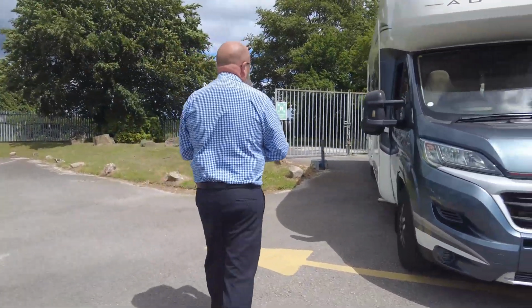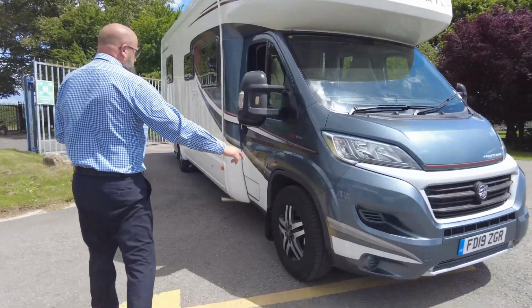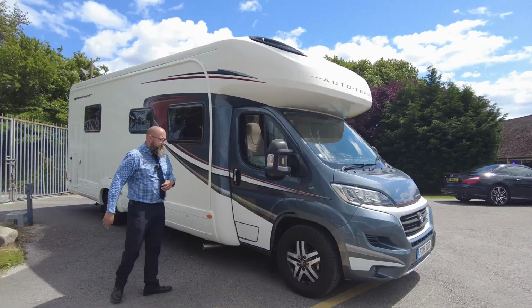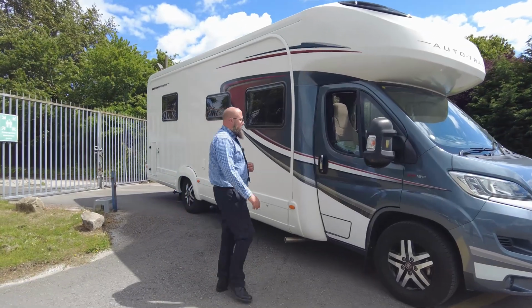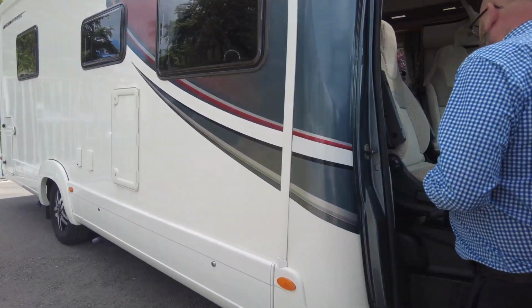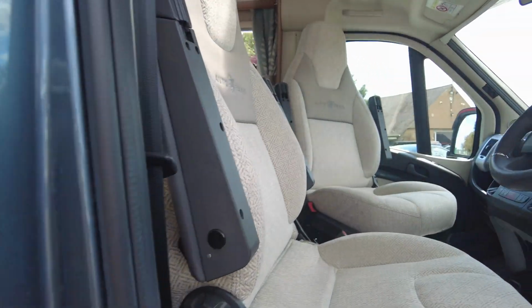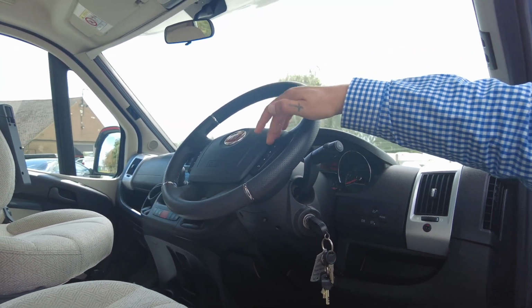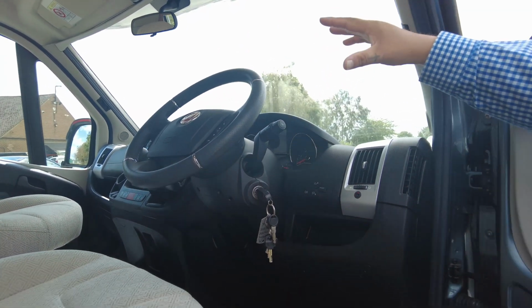So going around the outside of the vehicle, it's finished in this really nice metallic grey. You've got this real nice sort of commercial look, black with chrome finished alloy wheels. When you open up the driver's door, you can see that you've got the captain's seats, driver and passenger seat, that both rotate. Nice chunky leather steering wheel finish with all the buttons for the Bluetooth system and the media system, which we'll get onto when we do the inside.